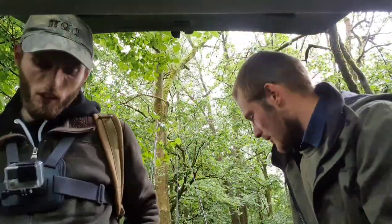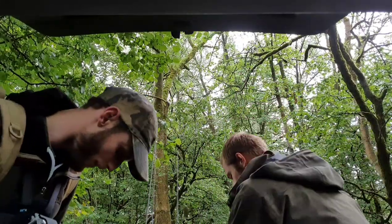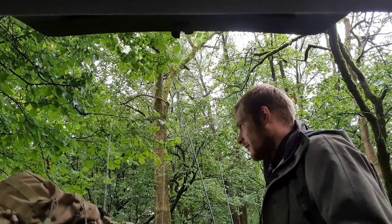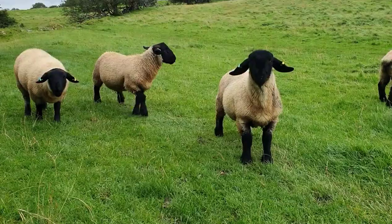What are you saying, Jack? What lure are you going for? Just going for a Toby on the bigger rod. I think that's probably a good idea. I've gone for a Toby on mine, and I'm just gonna keep a lure on the smaller rod, that TMO lure, for a minute. That's a nice idea. Let's give it a try. We'll see you on the Kent.